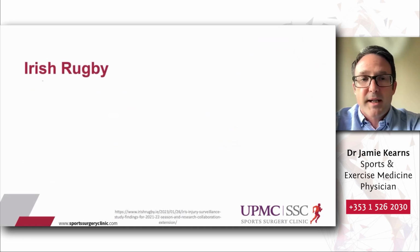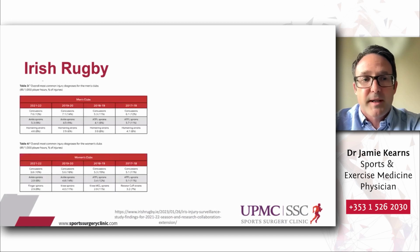In the context of Irish rugby, and making this relevant to us in our presentation, the IRIS study, which has been undertaken in the University of Limerick since 2016, looks at the rates of injury across both amateur rugby in the AIL and schools rugby within the Schools Senior Cup. And within that, it's been noted that over every season, concussion has been the highest injury in terms of prevalence and incidence.